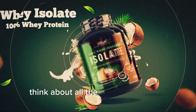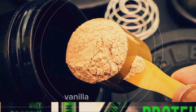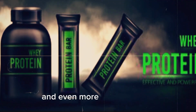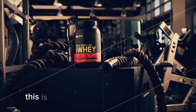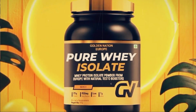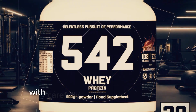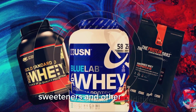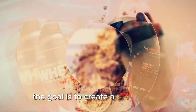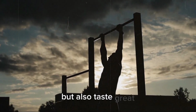Think about all the flavors of protein powder you've seen: chocolate, vanilla, strawberry, and even more exotic options like birthday cake or cookies and cream. This is where those flavors come to life. Large mixing tanks combine the pure whey protein powder with carefully measured amounts of flavoring agents, sweeteners, and other additives. The goal is to create a product that not only delivers high-quality protein, but also tastes great.